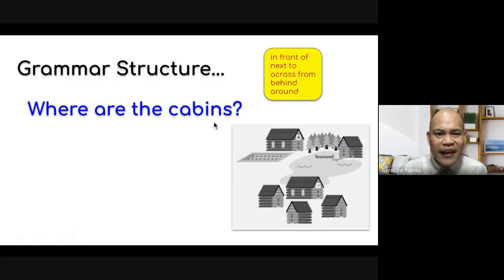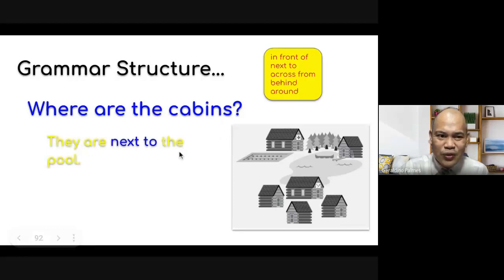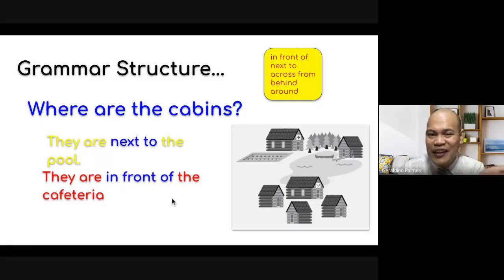So where are the cabins? They are next to the pool. They are in front of the cafeteria. Which one do you think is the answer? Very good. They are in front of the cafeteria. They don't go around. Around means all around. So they are just in front of the cafeteria. Okay? Make sure they're in front of the cafeteria.